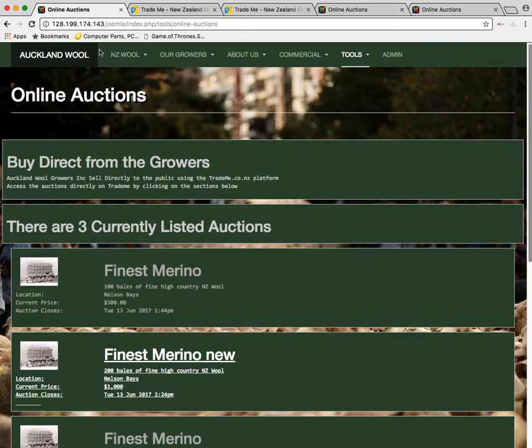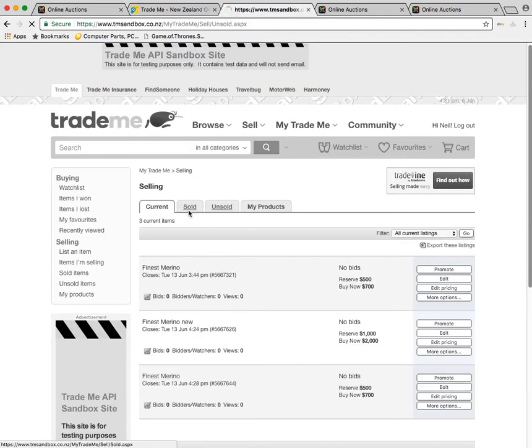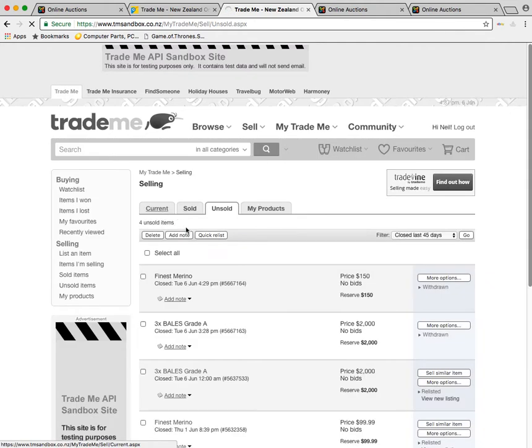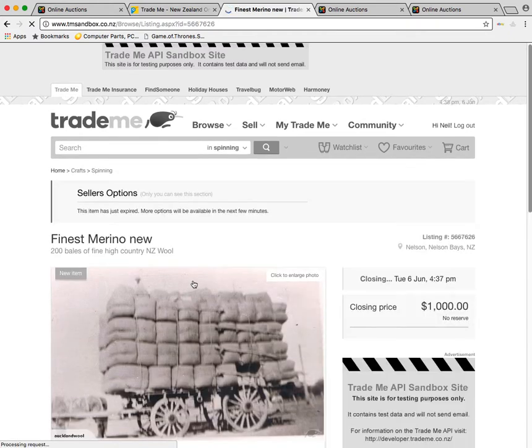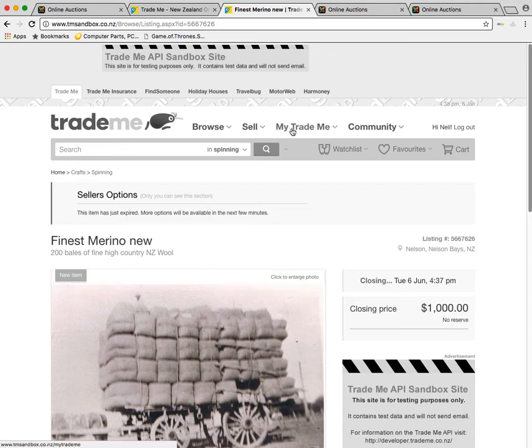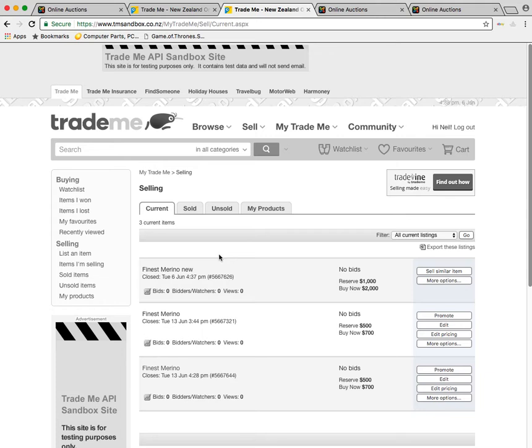Now sometimes there's a lag on this, so it may not work, but it's not worked. There is a lag. If we look on Trade Me, I've still got 4. Wait. See, it's still saying I've got 3 here. So maybe it's not withdrawn. Oh no, it's closed. But it's still appearing on my Trade Me as items I'm selling. So once it disappears from there, it will be gone. So we'll keep an eye on that as we go through this process.